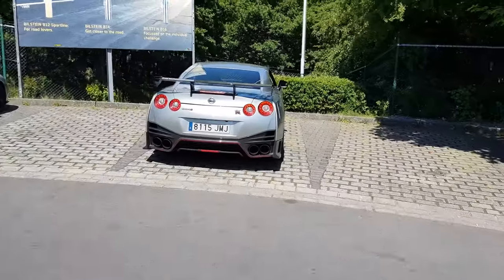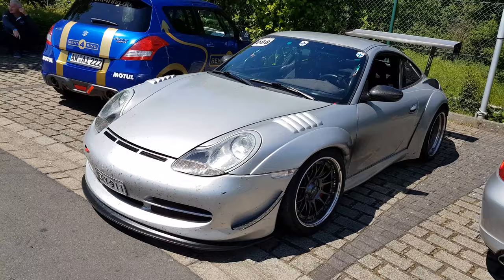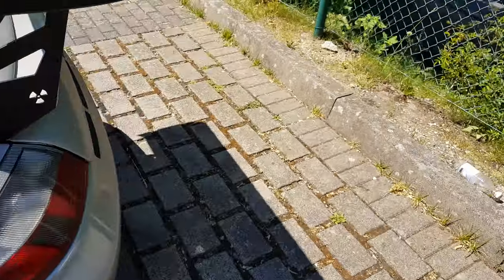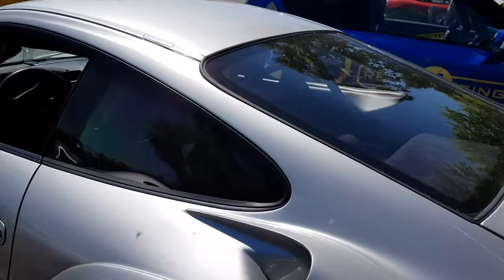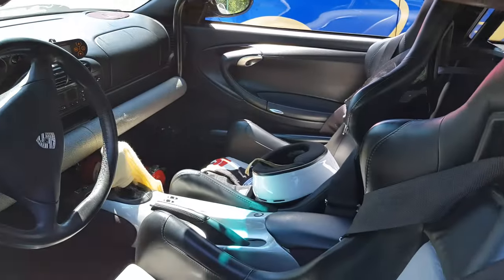So the Spanish group is nicely represented today. Pretty nice. And here a 996, I don't know what it is, because it has custom bodywork on it and here as well, the air intake. So turbo, interesting. It's kind of GT3-ish spec, the air intake for the GT2 or a turbo. So I have no idea what it is.